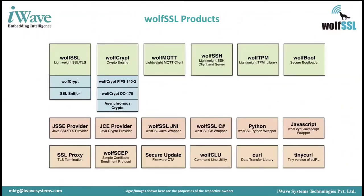This slide has an overview of our current products. wolfSSL is our main product. This is our SSL and TLS library. Underneath wolfSSL sits wolfCrypt. This is our cryptography library, which comes in a couple of validated and certified variants for FIPS 140-2 and DO-178. We also have an asynchronous crypto module for use on the server side. In addition to our SSL and crypto, we have an MQTT library, an SSH client and server implementation, a TPM 2.0 library, and a secure bootloader called wolfBoot.